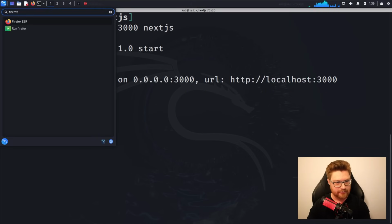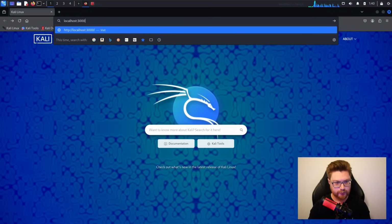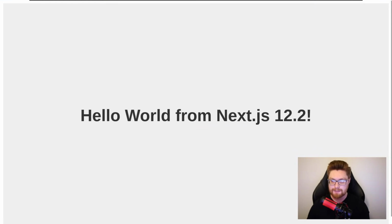Let me open up my web browser. We'll use Firefox here. Let's get to localhost on port 3000 to see that served. Hello world from Next.js 12.2. Now I know I'm using an old version, but I do want to do this and walk through a little bit of discovery for actually firing the gun here and using that x-middleware-subrequest header.